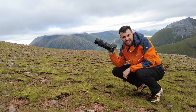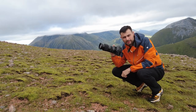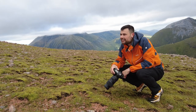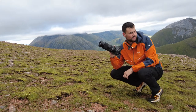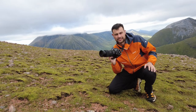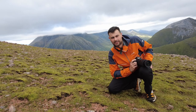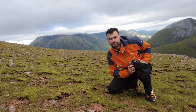So it's heavy, and it's a right slog up here with it. But this 100-400mm Sigma lens is an absolute godsend in the mountains, because it reaches out, even, forget the 200mm, the 400mm is getting me right in where all the light's happening. It looks stunning at the moment.